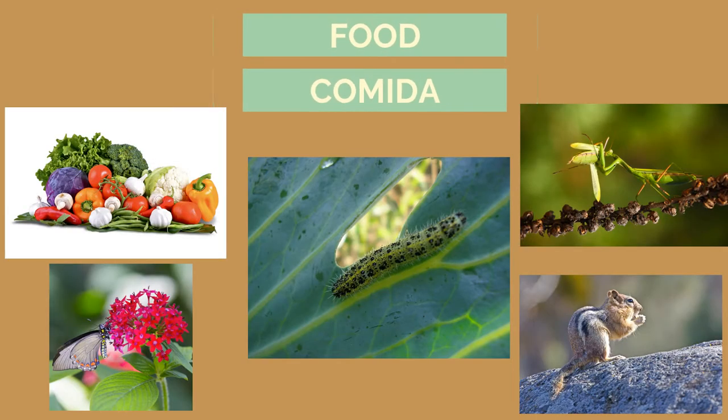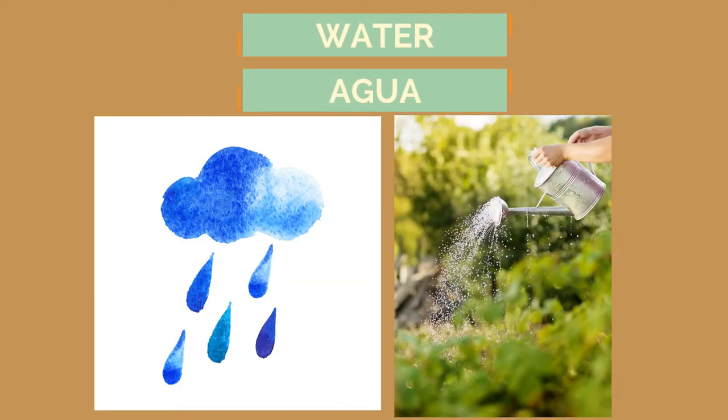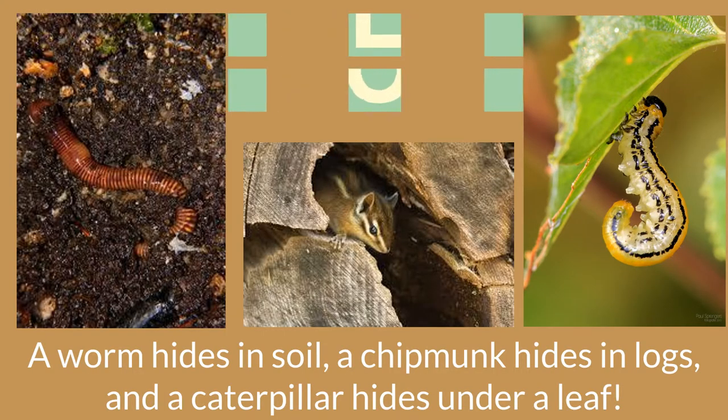Luckily, our garden has food, water, and shelter. So we have lots of animal friends that we share the garden with.